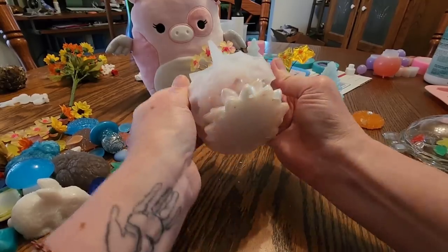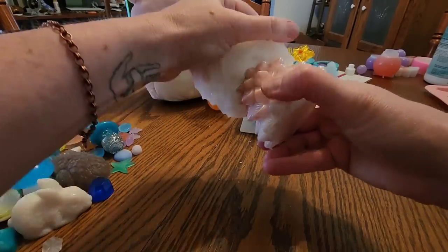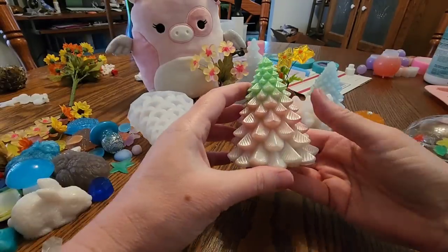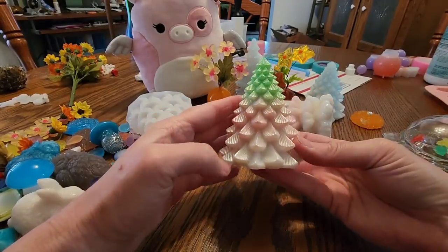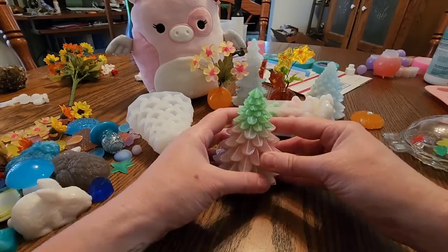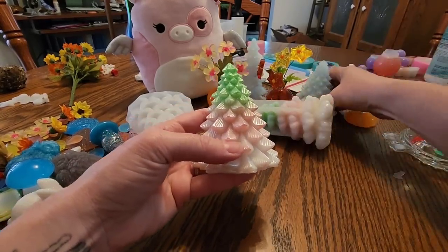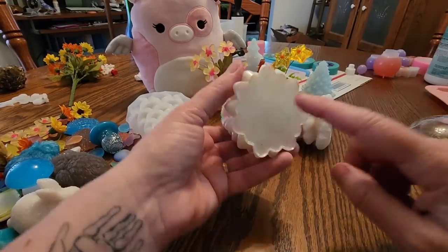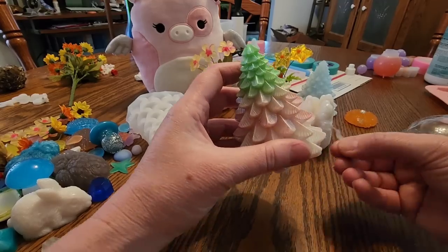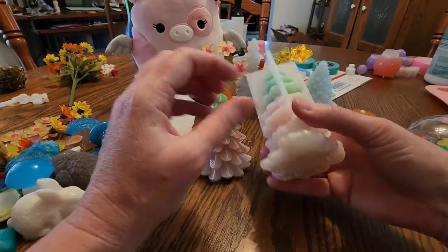Okay, look. Oh, that's so cool. Jimmy, look. Oh, that's neat. That is really, really pretty. Oh, I love that. And then this one, I think, looks like drippy ice. That is so pretty. Then I was thinking last night, I wonder if you could drill a hole up in there and put a light and it would glow. Oh, that's so pretty. Okay, let's do this one.